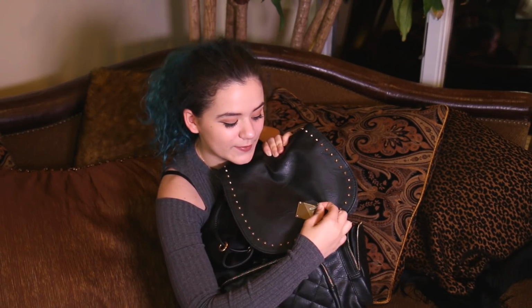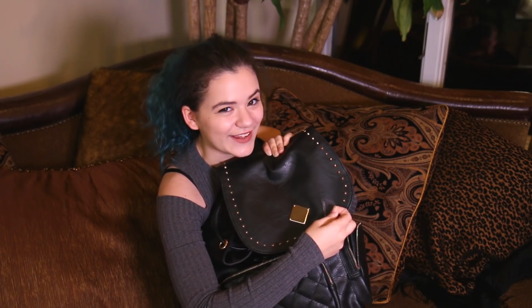Alright, first item on the haul, this backpack. It's really cute, it's leather, it's gold. Look at all this cool stuff and tassels and this quilted pattern, sleek and cool. Also, look at this peely. I saved it just for this camera. Nice. On to the next item.